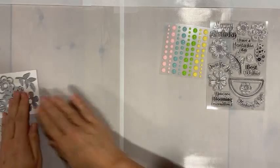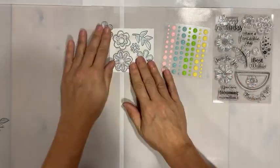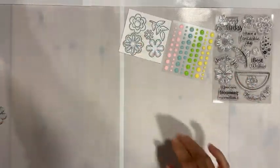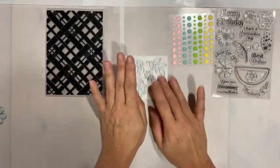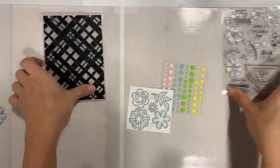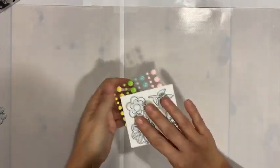So let's have a look at a little card, I think. So we've got our stamps here, we've got our embellishments here, we've got our dies here, and our embossing folder. So for this first demo, we're going to be looking at using the dies, okay, and the little embellishments. So pop these to one side for a minute. And I'm trying to make sure I keep looking at the camera so I stay in focus.